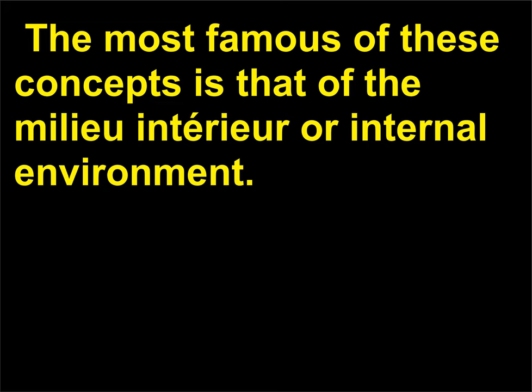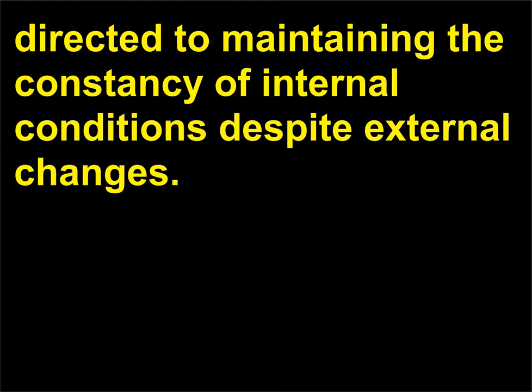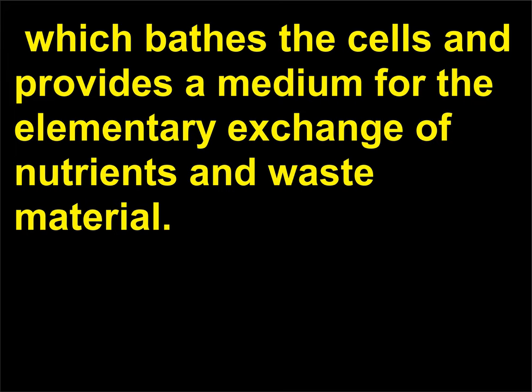The complex functions of the various organs are closely interrelated and are all directed to maintaining the constancy of internal conditions despite external changes. All cells exist in this aqueous, blood and lymph, internal environment, which bathes the cells and provides a medium for the elementary exchange of nutrients and waste material.